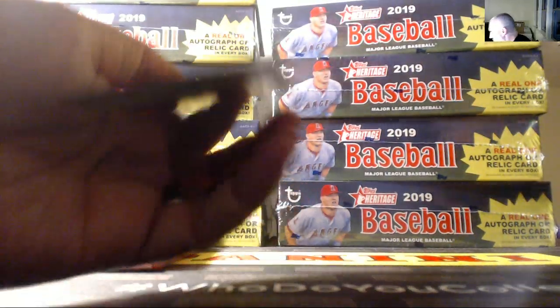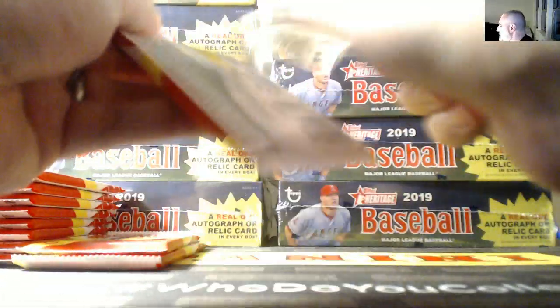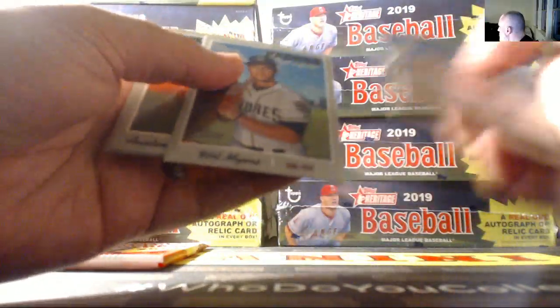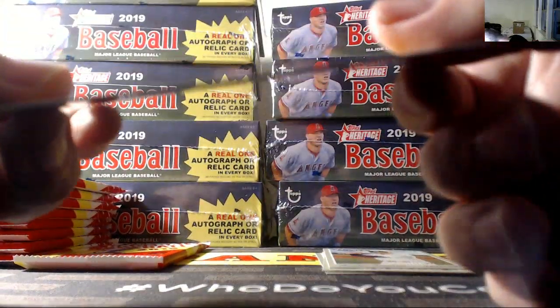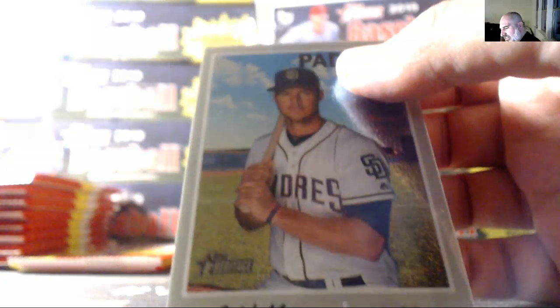Card number 475. I just count to myself 1, 2, 3, 4, 5, and then stop. And then I'll insert it. Five, yeah. For the Padres, it's Will Myers. This is 5. I can't read. 589 of 999? Yeah, I think so. 589 of 999.